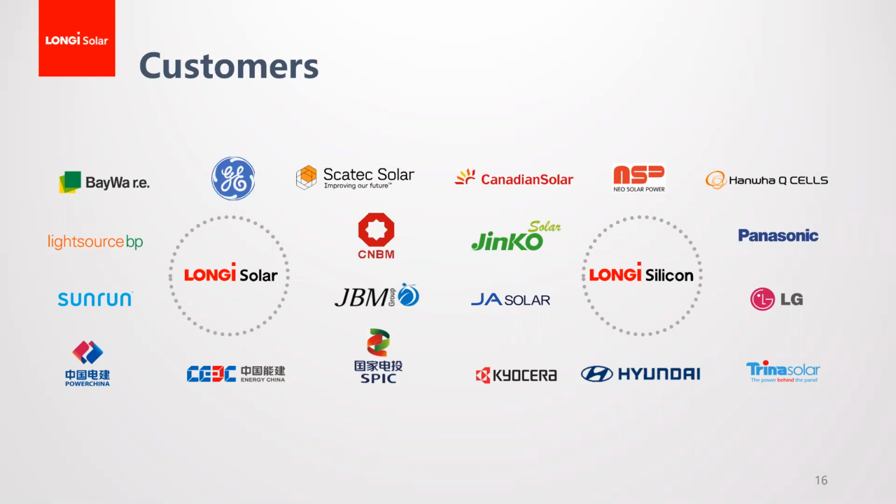You have probably recognized that almost all the major tier one mono cell and module manufacturers are our wafer customers. So even in the old days, you may not have used our modules, but you probably have used some of the modules that are made with our mono wafer. So we have a long history of supplying high quality mono wafer to the industry, to our customers.